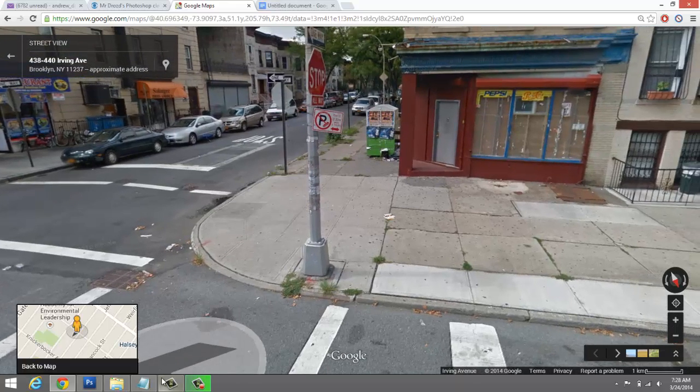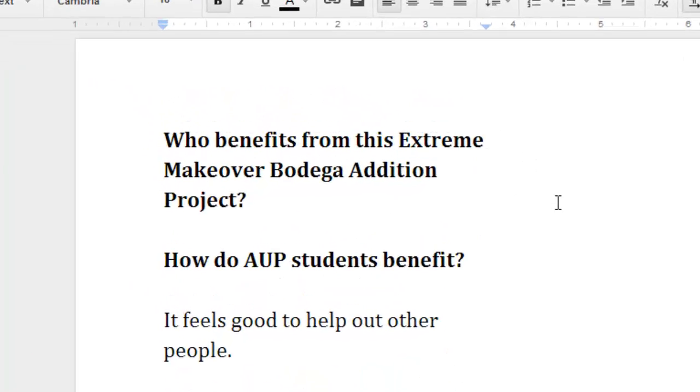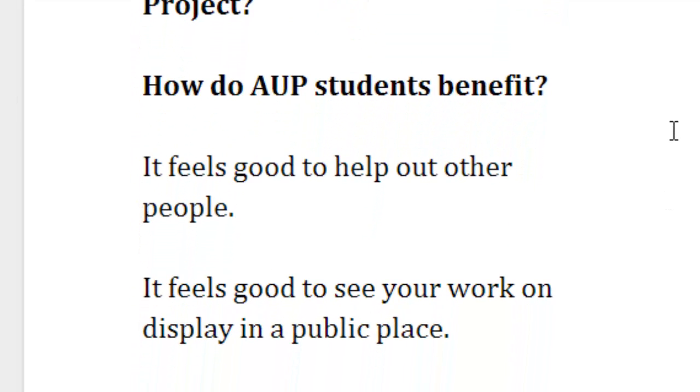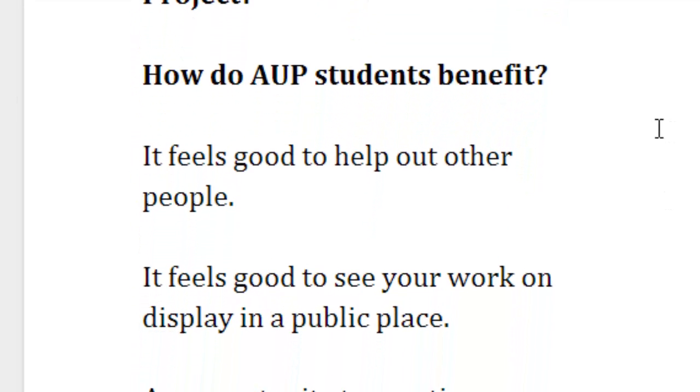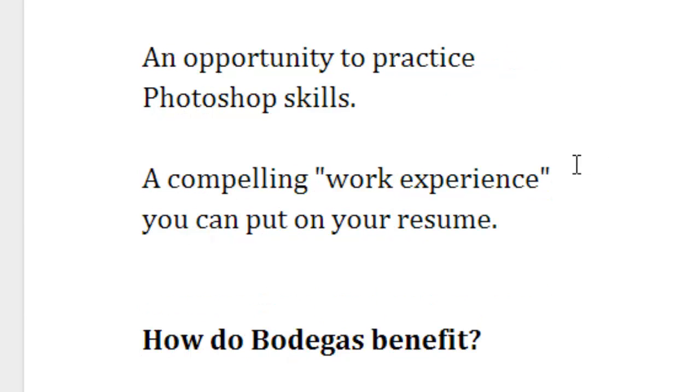So right now, I'm going to share with you a few reasons why we're going to create posters for these storefronts. Who benefits from this? First, you guys are going to benefit because it feels good to help out other people and to see your work on display in a public place. It's nice to be able to walk down the street and point and say, hey mom, I made that. This is another opportunity for you guys to practice your Photoshop skills. And this is a compelling work experience that you can put on your resume, and that's crucial. This is probably the most significant reason that we're doing this.